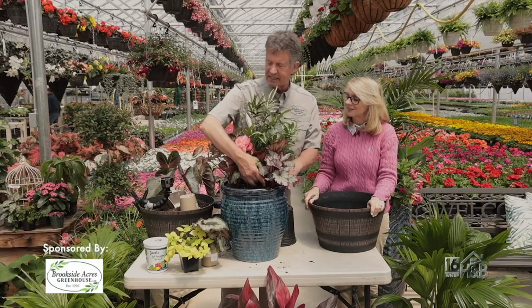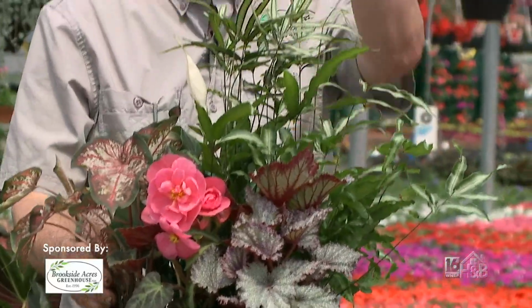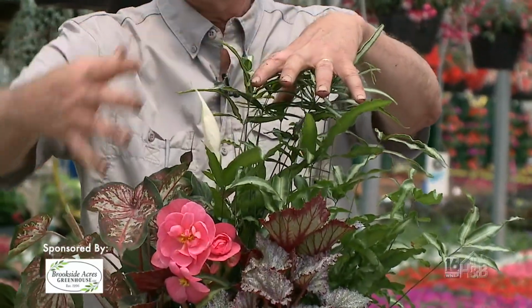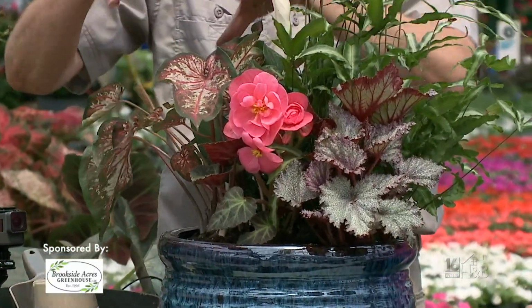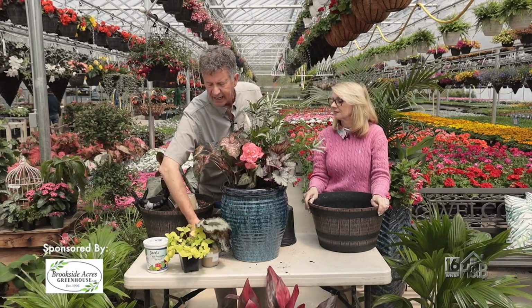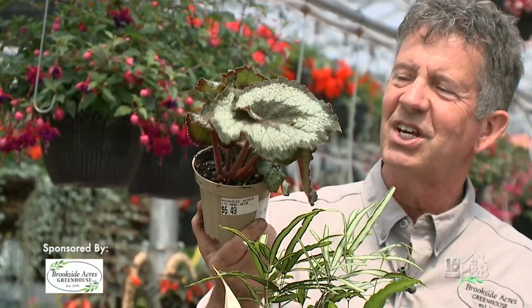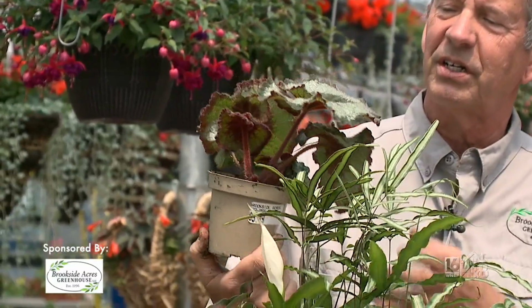And the reason that I did this is because the other begonia that I'm going to use is 2 shades of green. So I have my 2 shades of green here. I'm going to pull that across here. I have my caladium here. I pull that color across there. And this is actually one of my favorite shade begonias to use. This is a Rex begonia called Escargot.